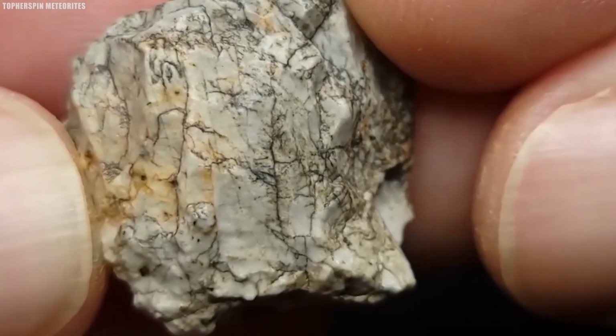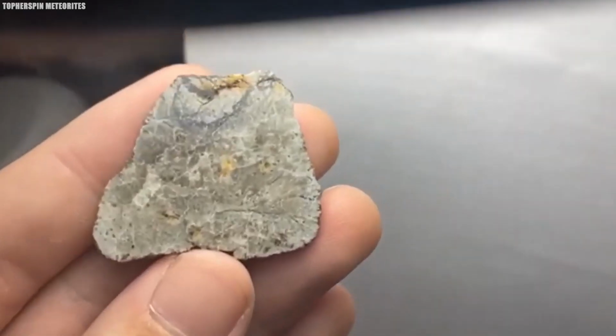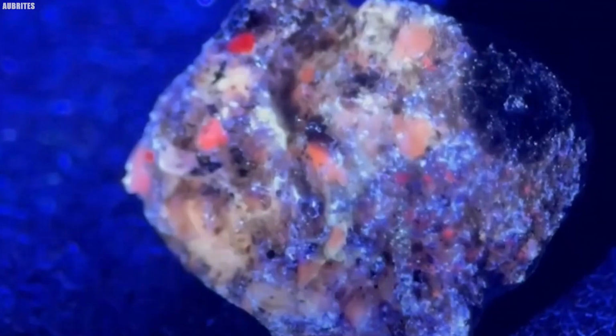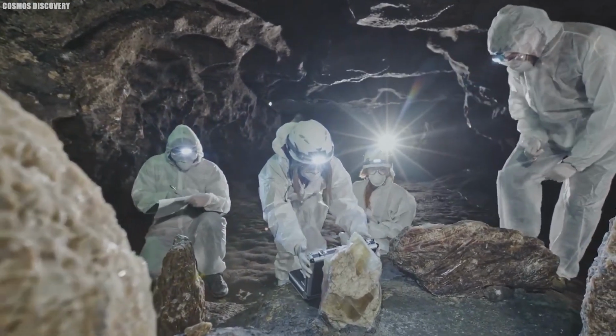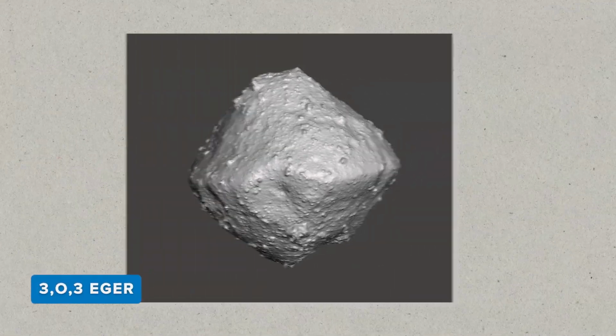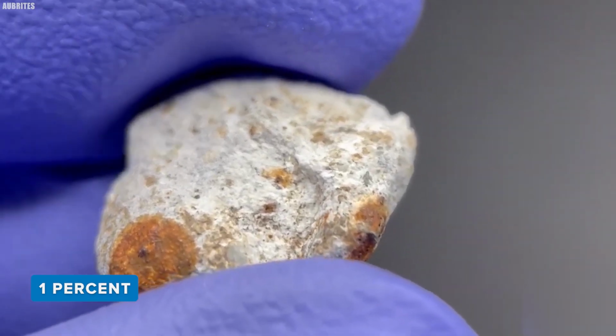These rocks were part of a special type of meteorite called Ureilite, which are very hard to find. Before this event, only 80 out of around 70,000 meteorite pieces had been classified as Ureilite. Ureilites are mysterious because scientists don't know where they come from yet. Some think they might come from the Nysa asteroid family, the asteroid 3103 Eger, or even from Mercury. These meteorites make up only 1% of all known meteorites, which makes them very rare.